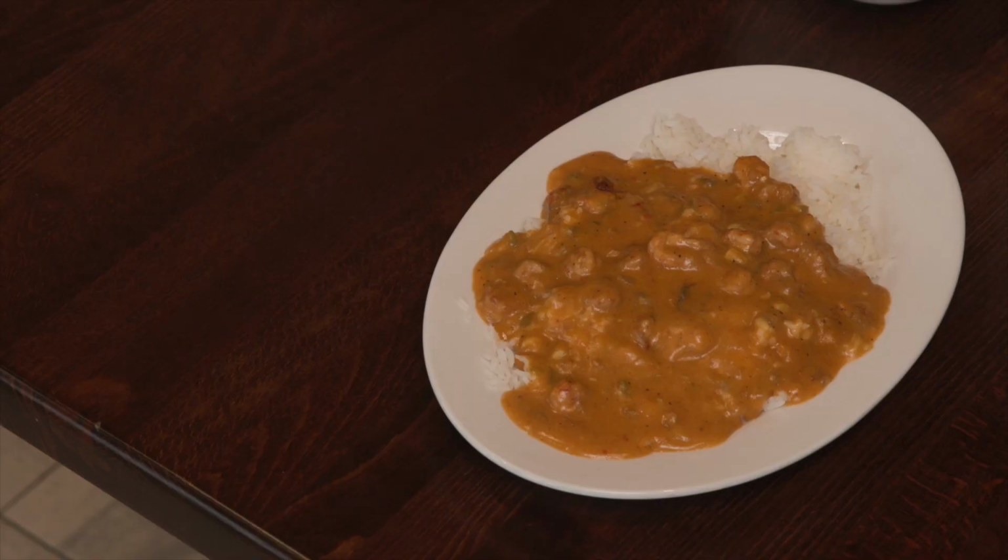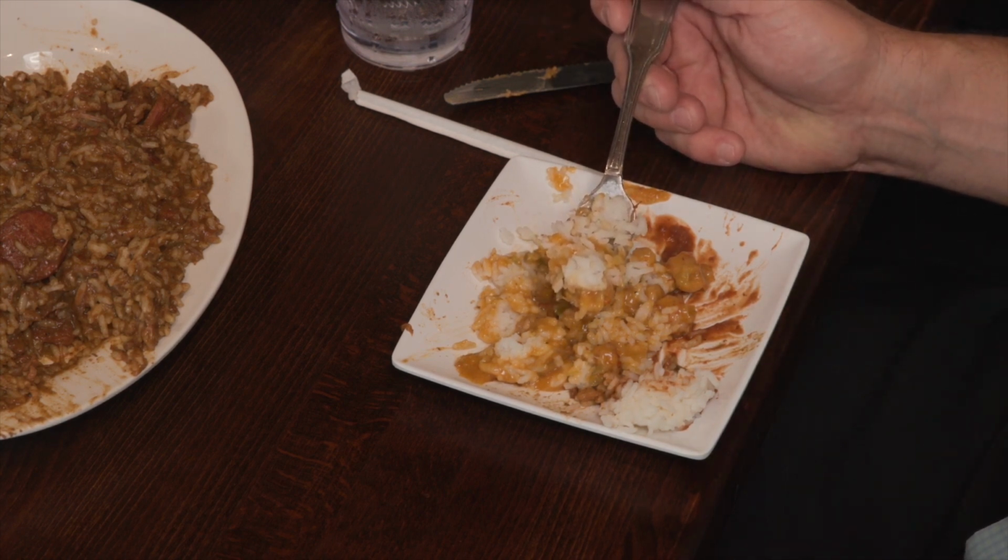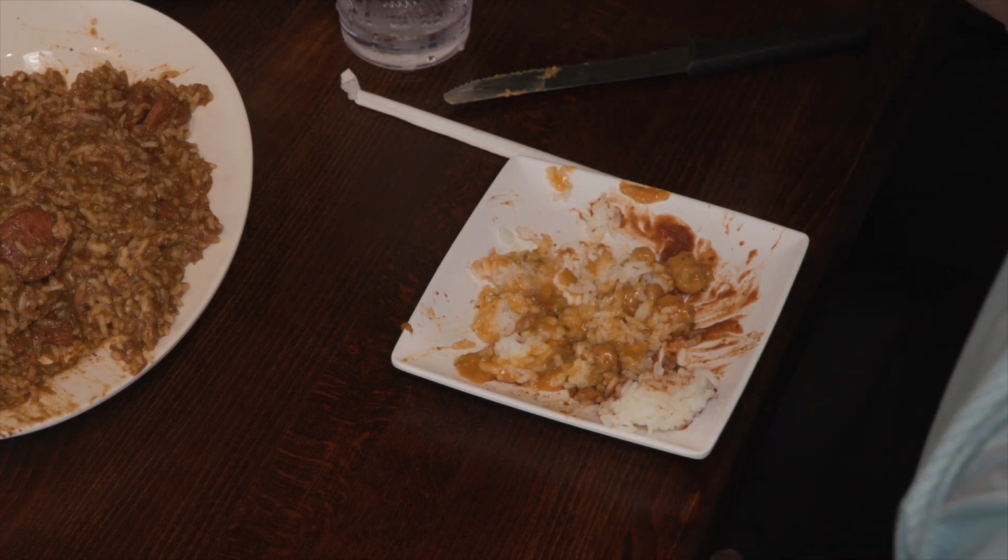Well, let's try your favorite dish. If you can't tell, I did not eat breakfast this morning. I did not either. But our crawfish etouffee is one of the crowd favorites around here. We do sell a lot of it. And one bite, I can easily tell why.